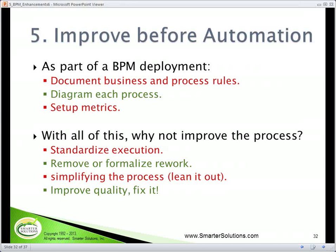But I'll admit, there will be times that you won't recognize the quality issues until you automate it, especially if you pick a single standardized path that isn't optimal. So with the best of effort, I'm sure you will still miss some.